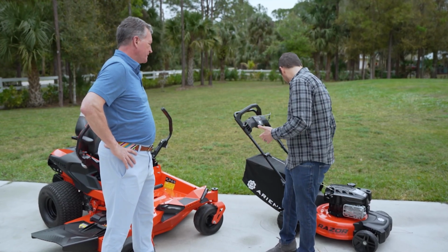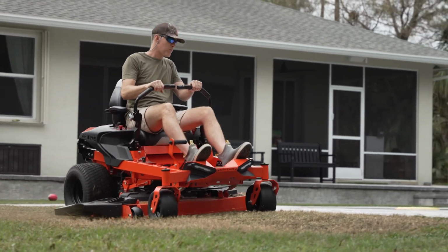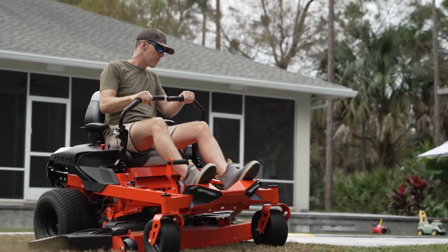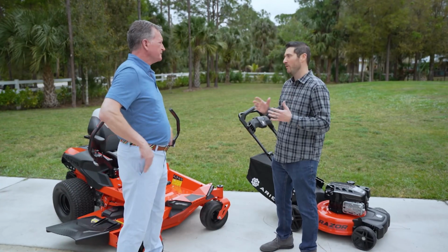We've got the Icon and the Razor, it looks like. Tell me a little bit about these. Well, zero-turn mowers have taken over a lot of mowing in backyards over the last 10 years. What exactly is a zero-turn mower?